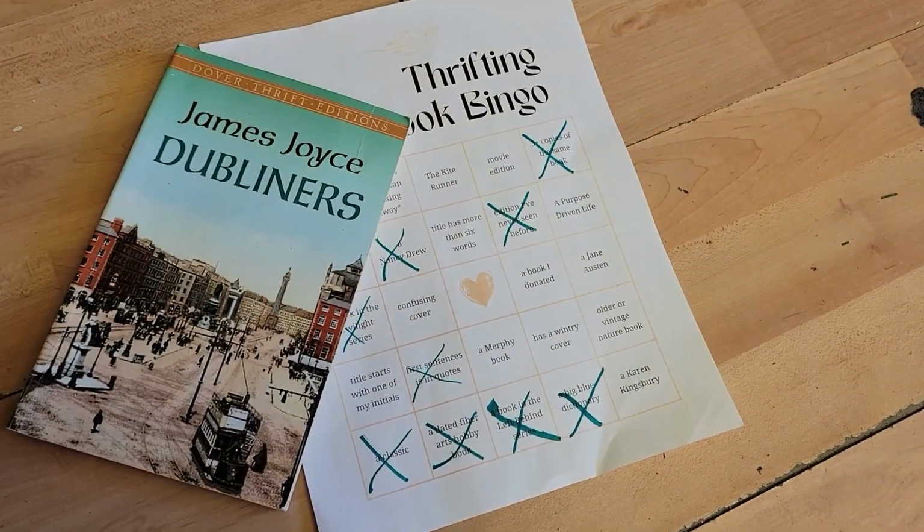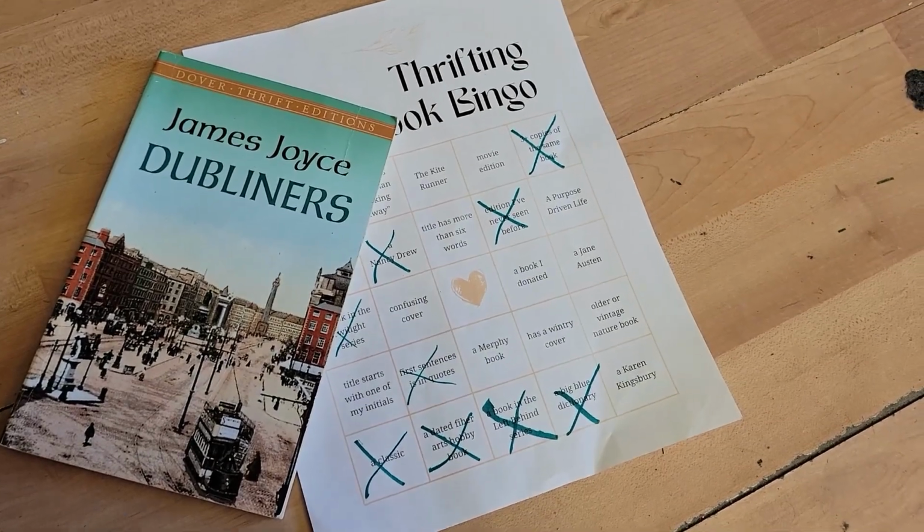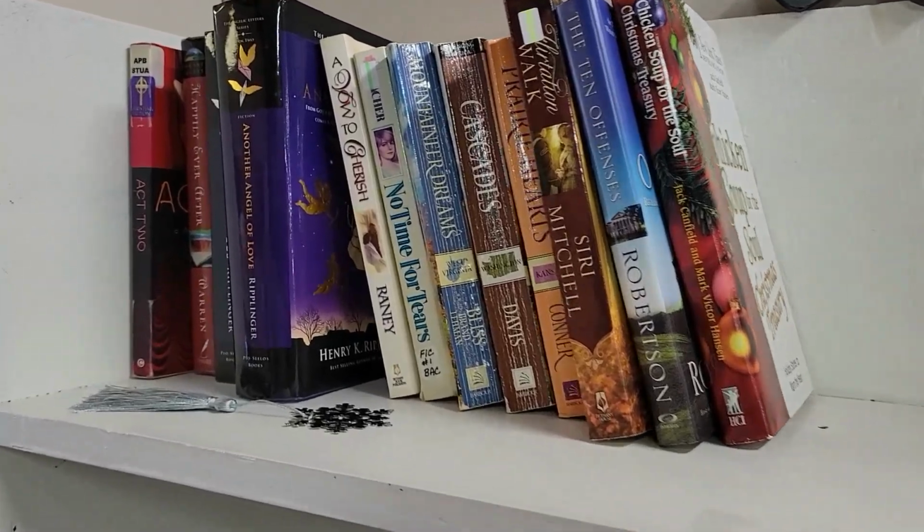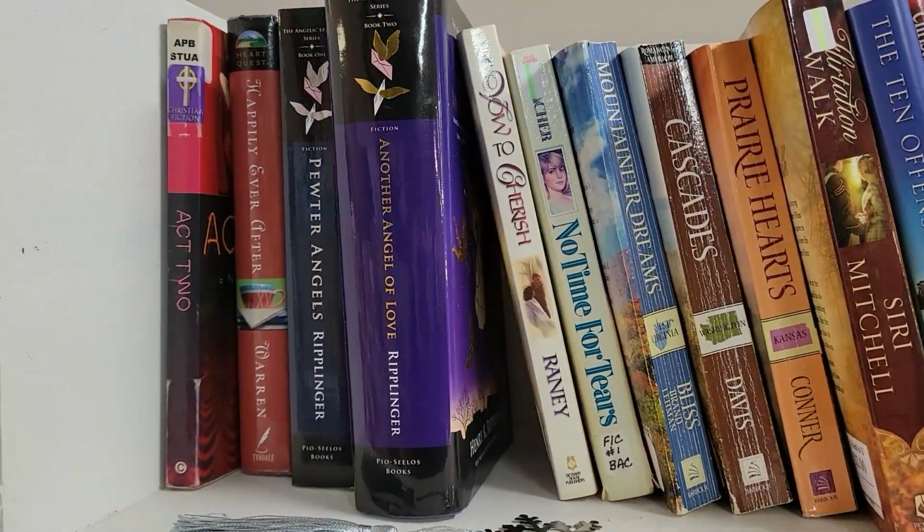Officially have a bingo. I haven't found one first yet, though. I kind of want to go for a double. Christian fiction, but no Karen Kingsbury.